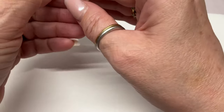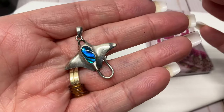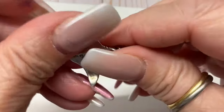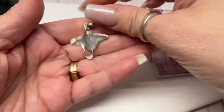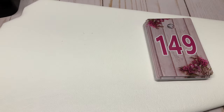Okay, remember this. This is Sterling. Coming at ya. Check him out. Isn't that cool? A little Sterling Stingray. Isn't that awesome? There you go. There are the markings. Do I know what I charged? I charged $15, you guys. I will go $10.